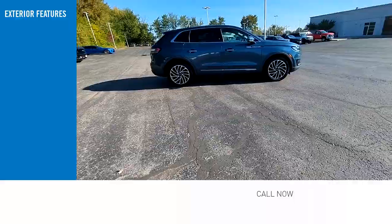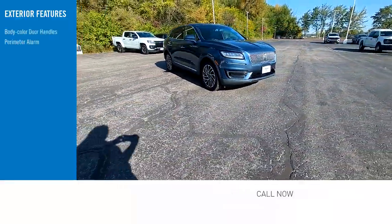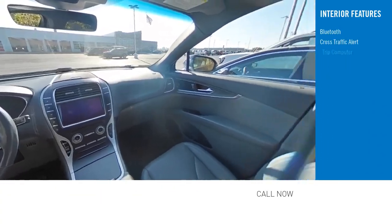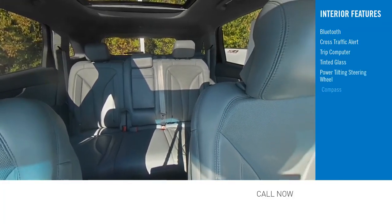Here are some of this vehicle's great options: body color door handles, perimeter alarm. Inside you'll find Bluetooth, cross traffic alert, trip computer, tinted glass, power tilting steering wheel, compass.